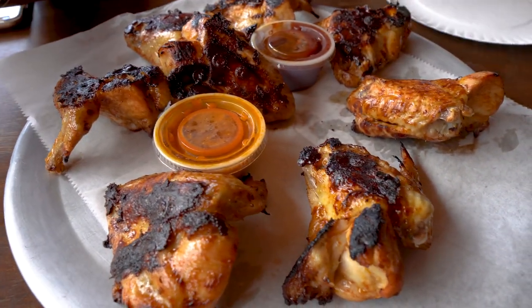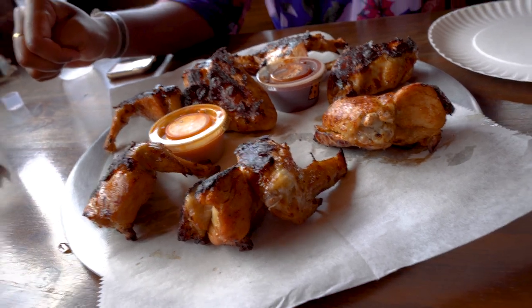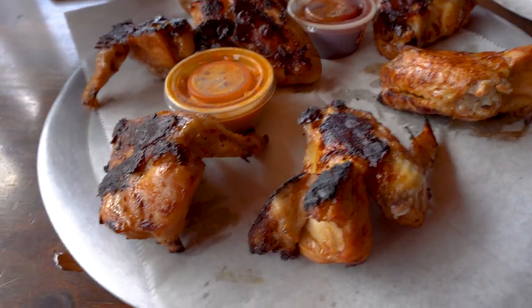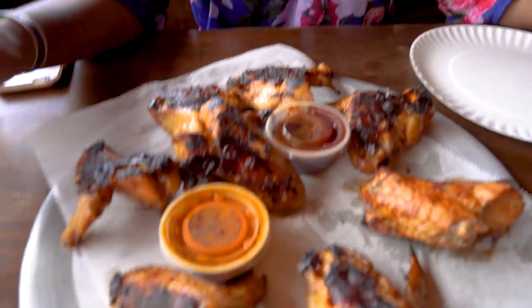So we said that's for 8 wings. They're going to be your typical buffalo wings from the States. But these are legit full-on chicken wings, and we got 8 of them. So we might get a couple of them though, we'll see. They look great though.